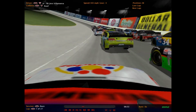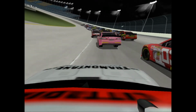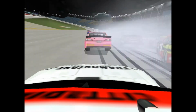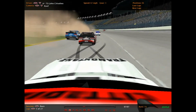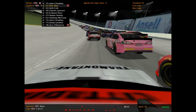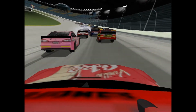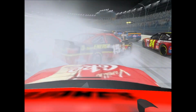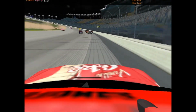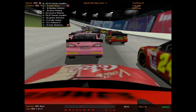Alright, so then now we're going to ride with the 72 of John Cittadino. Alright, now we're going to ride with the 03 of Charles Sanford. And then last but not least, we're going to ride with the onboard of the 3 of Nick Altendorf.